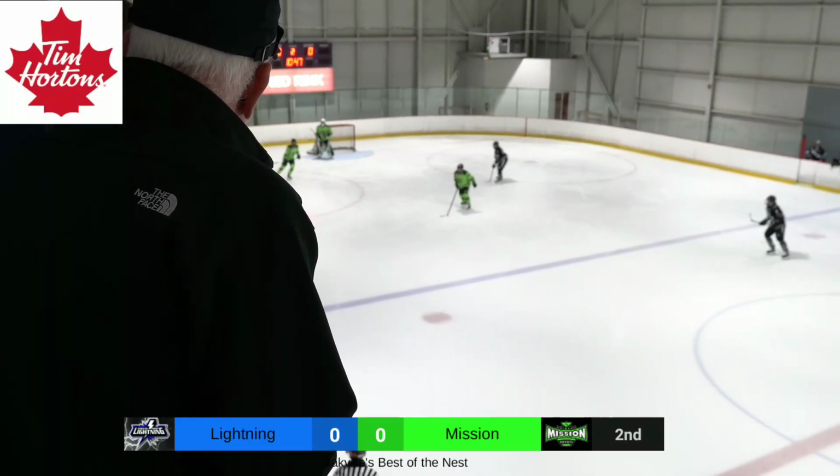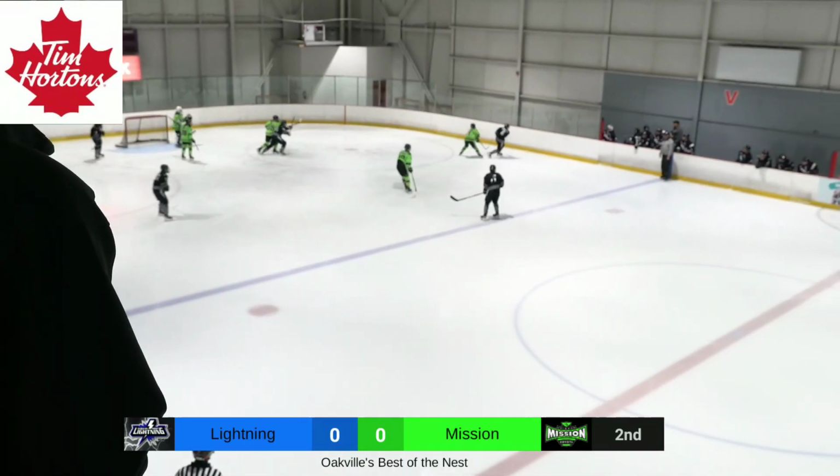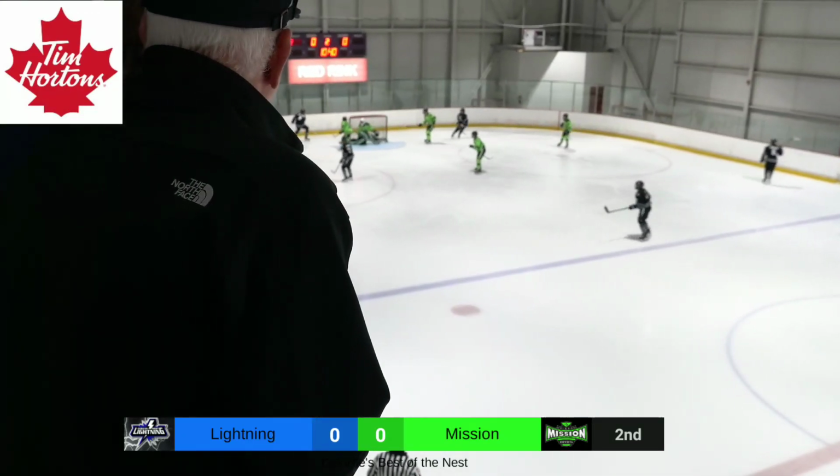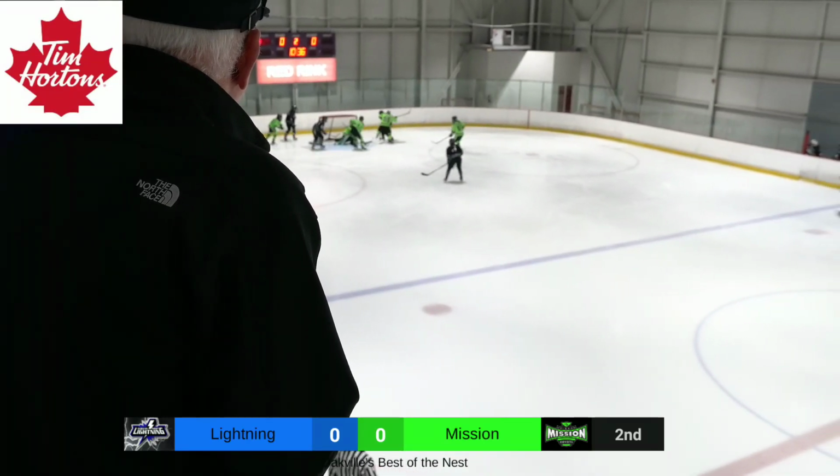Left wing hash mark is going to be Warrington. Out to the left point, kept in by the Bolts. Goes cross ice, D to D, here comes Monaco, and set back behind the net. Lightning down behind the goal line now. Warrington's tied it up. Picked up by Warrington, off the back post, saved by Hurst.